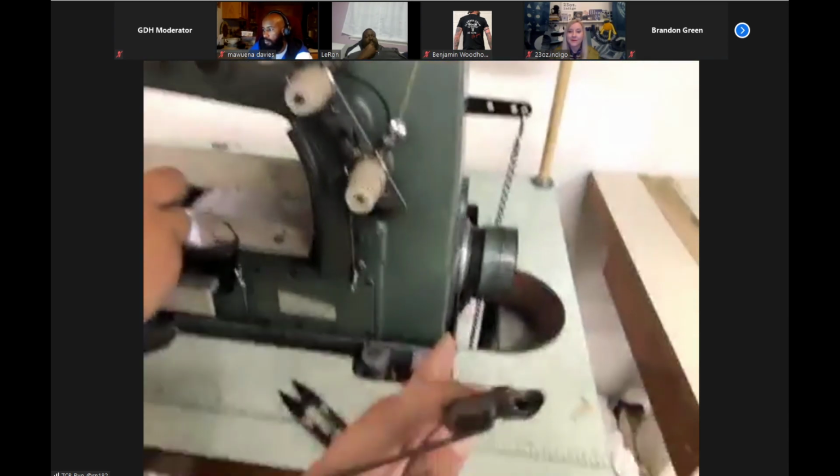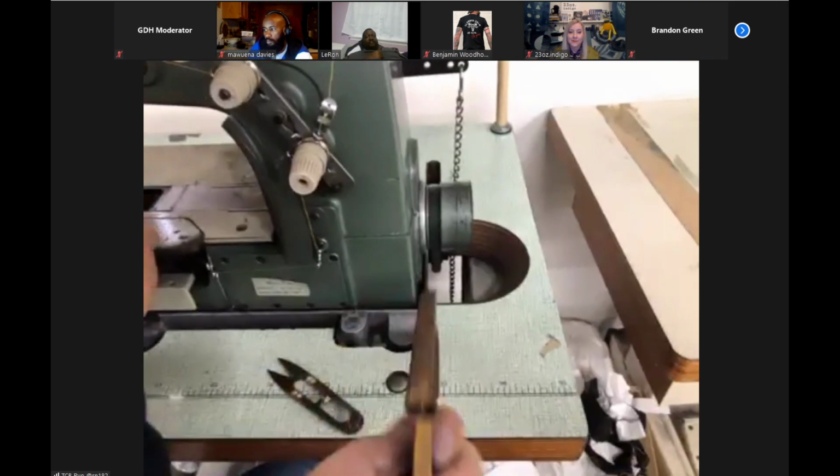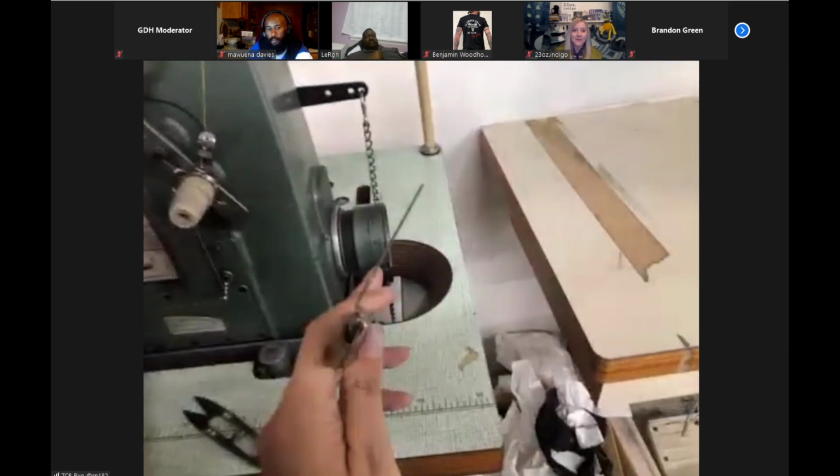The folder is this one for this sewing machine.